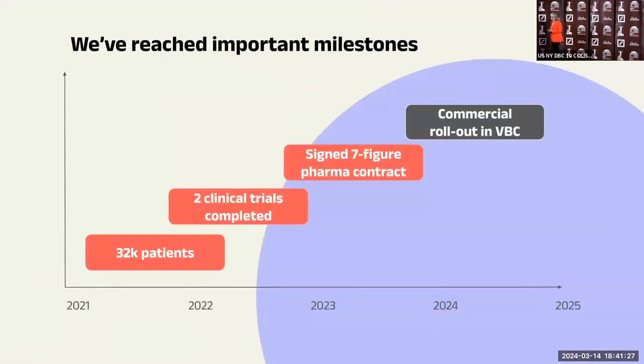We've reached some really important milestones. Over 32,000 patients have onboarded onto Juli. We have a 4.7 in the App Store. We've completed these clinical trials. And at the beginning of this year, we signed our first 7-figure pharma contract, where pharma companies pair us with their medications. And next, and that's why I'm here raising new money, we want to roll this out in value-based care to help lower the cost of US healthcare. Thank you very much.